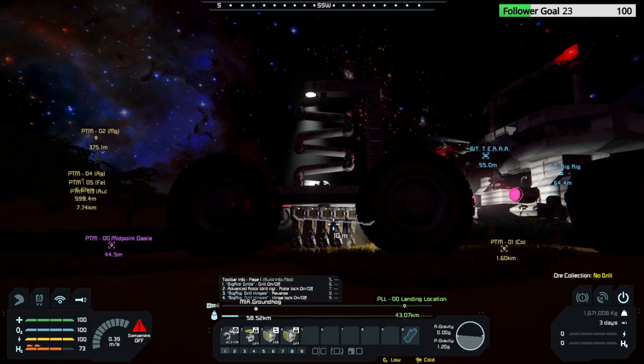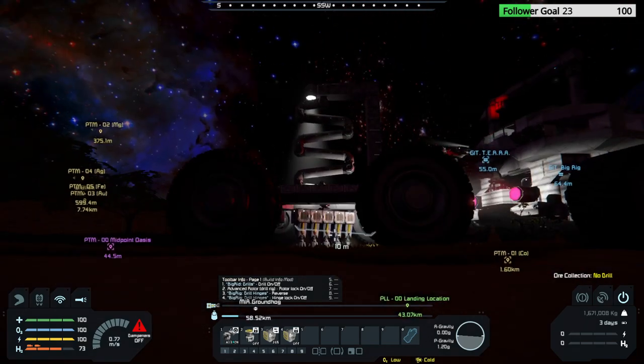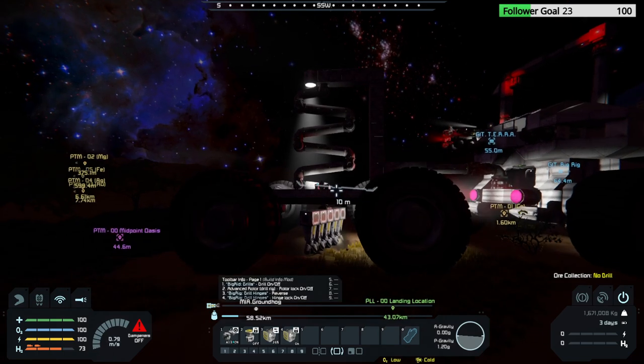Alright, we get the rotation going now. Still going down way too fast. I'm gonna lock the hinges so it doesn't go down any further.